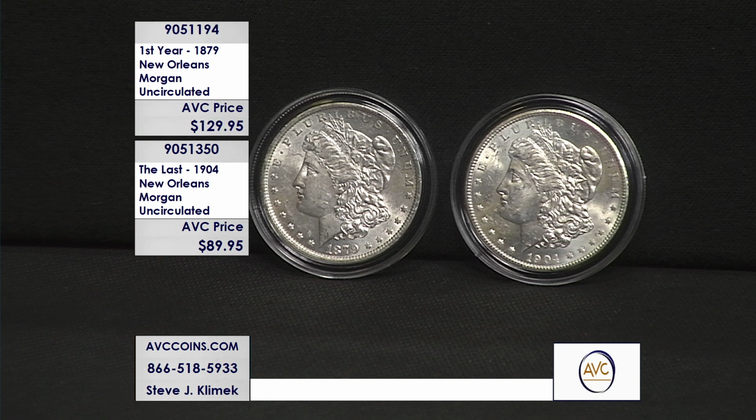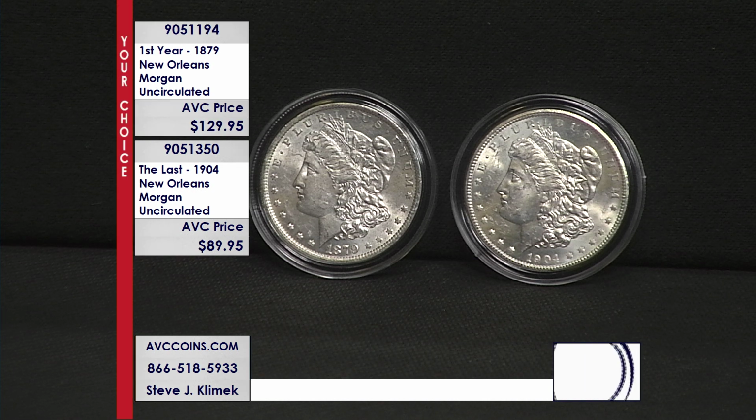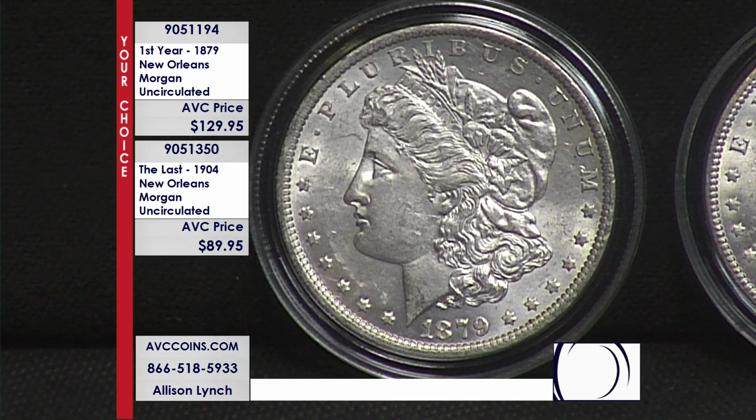To make this easier for you guys, we have put together a pair of the first and last Morgan Dollars struck by the New Orleans Mint in the history of the New Orleans Mint. This is the 1879 and 1904 O Mint Morgan Dollars that are still in beautiful, uncirculated condition, despite being at least 119 years old for the 1904 and over 144 years old for the 1879.